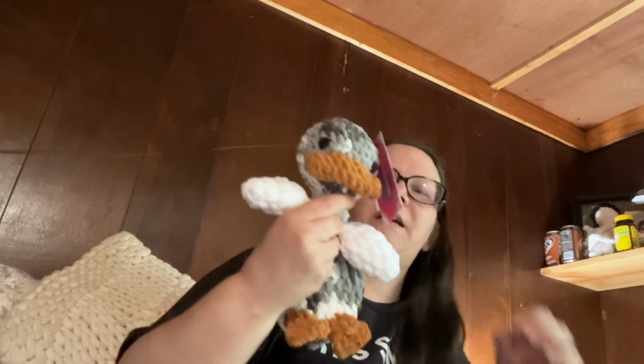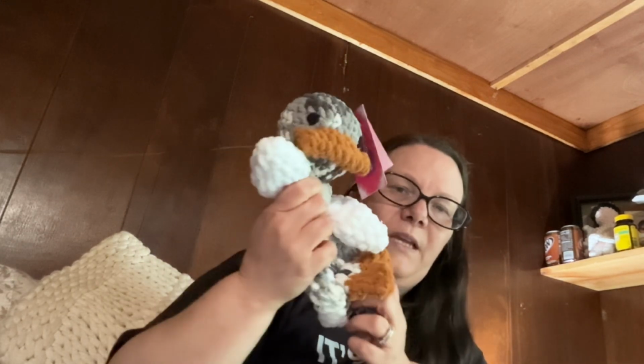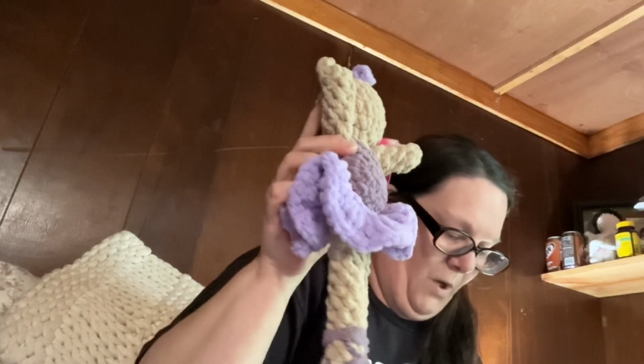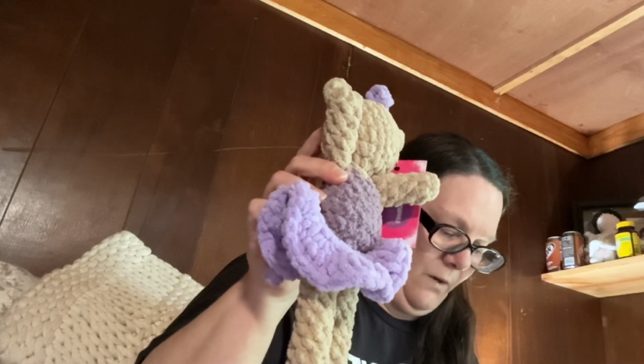And then the Dorito Snuggler didn't sell, and I had 26 on it. And I thought that was a good price on this little Dorito Snuggler. And so I'm going to leave that on there for now. My Black Lamb Snuggler, I have 35 on it, and it did not sell. I thought 35 was a great price on it. This other little bunny in purple didn't sell.